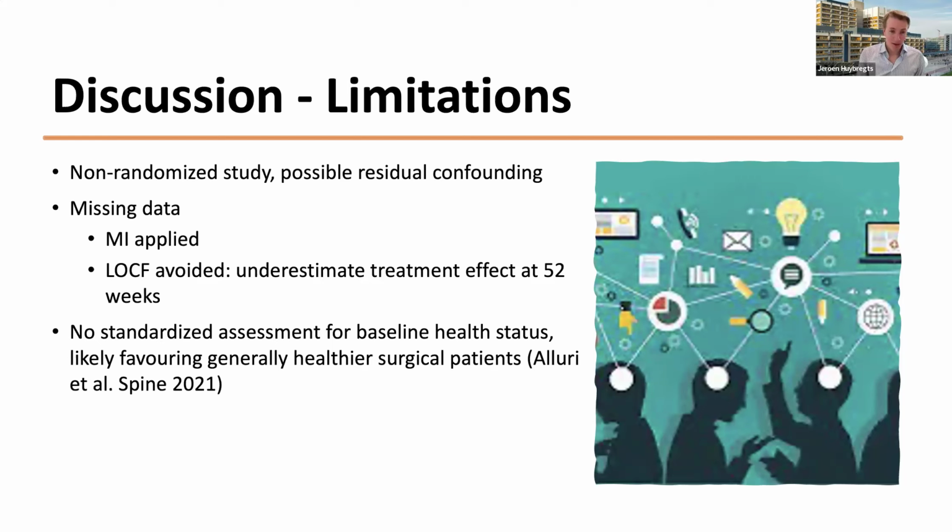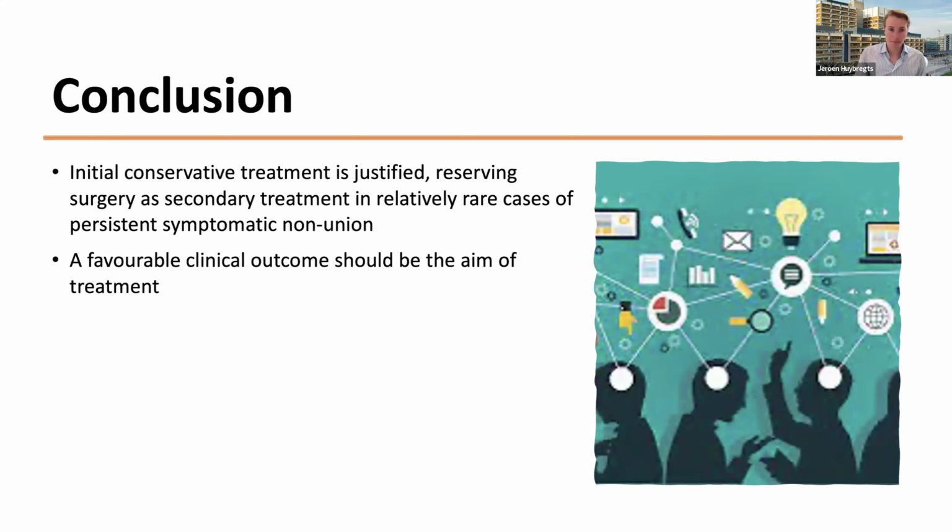And the final point, I think, that is relevant, is that we did not do a standardized assessment for baseline health status, so no ASA scores, no injury severity scores, and if we could go back, I would for sure add those. But if this was influential, I think it probably favored the surgical patients, as multiple studies have shown that those patients are typically a bit healthier than the conservative ones. But we didn't, it's a bit speculative.